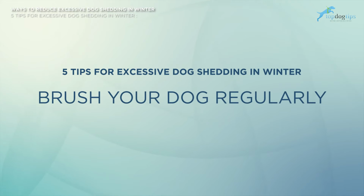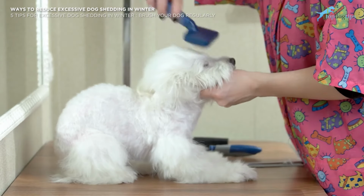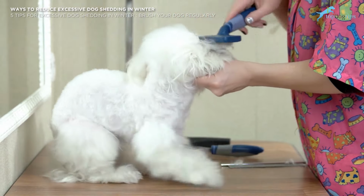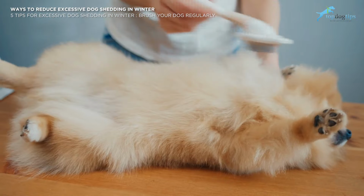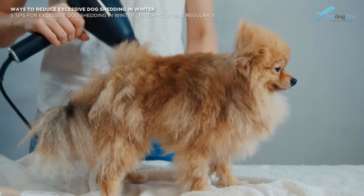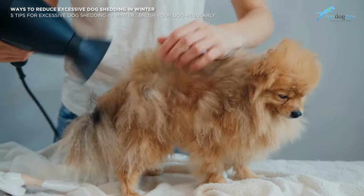help hydrate your pet. Another great way to reduce excessive dog shedding is to brush your dog regularly. Proper and consistent dog grooming is one of the best ways to reduce dog shedding in winter. Brushing his coat routinely removes excess hair. This redistributes your dog's skin oils into his fur as well. It helps the fur stay in place and reduces excessive shedding. Ideally, you should brush your dog's fur daily or even twice a day if he's really shedding excessively.